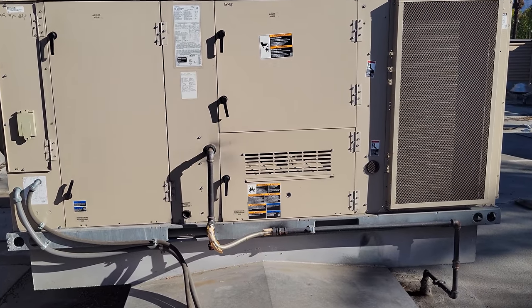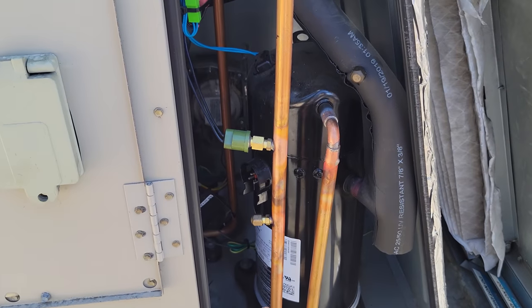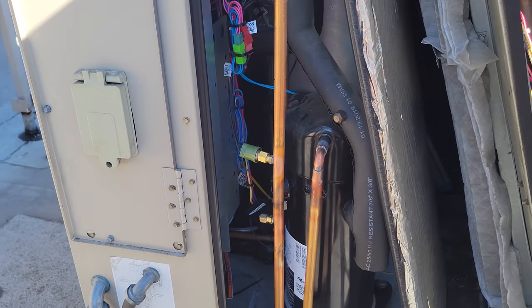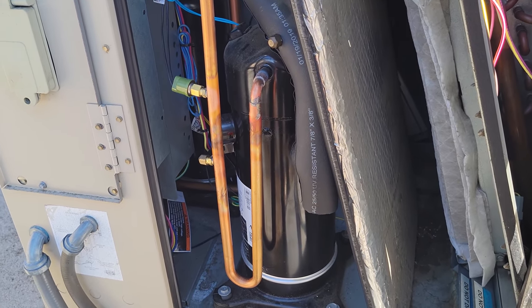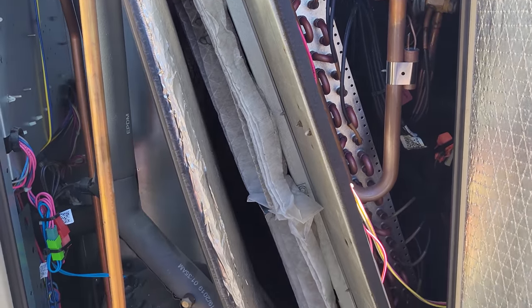Well, today we have a compressor swap on this guy. This guy right here, we diagnosed it as being bad. So we got to kind of figure out the best way to do this. As you can see, that compressor is really kind of tucked in there and it's going to be an awkward removal. But we'll see what we can get to. We also got to change the liquid line filter dryer, but we're going to start.